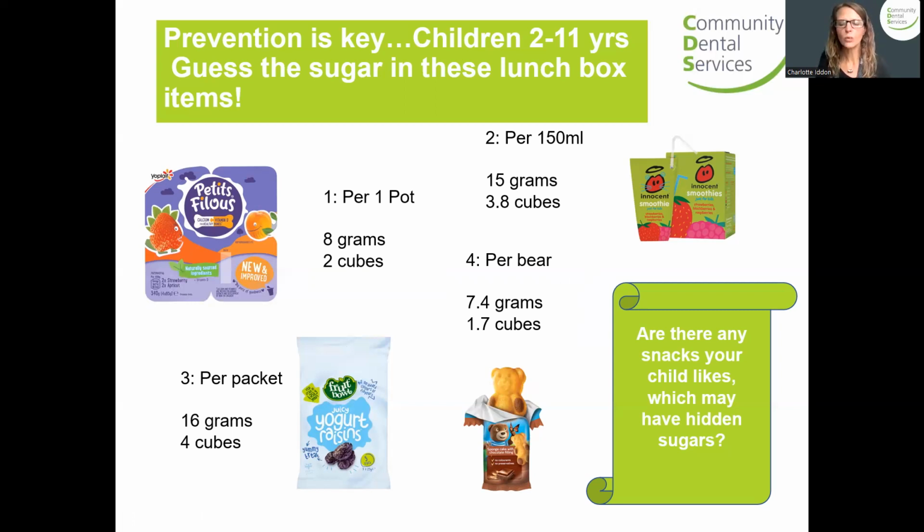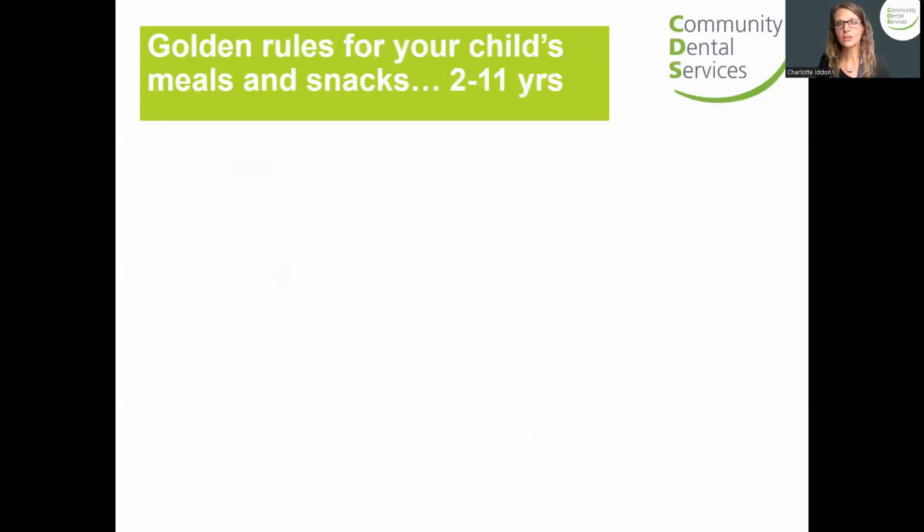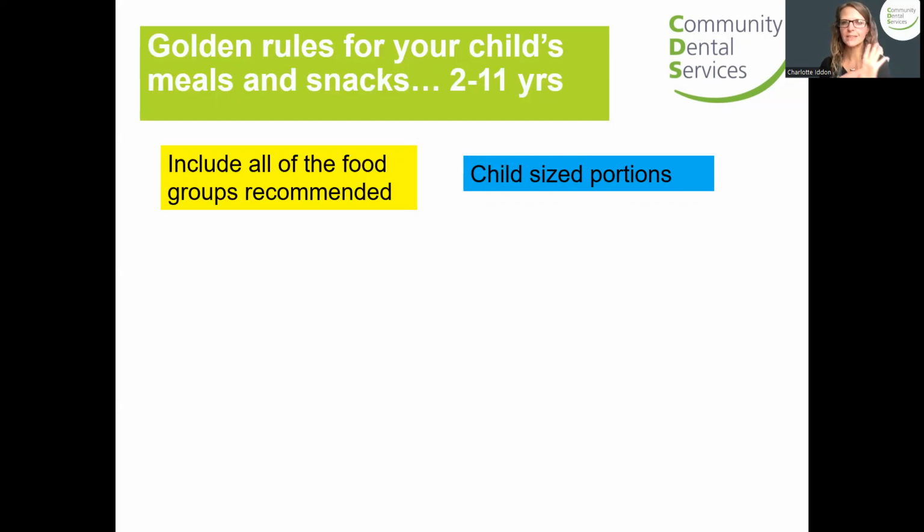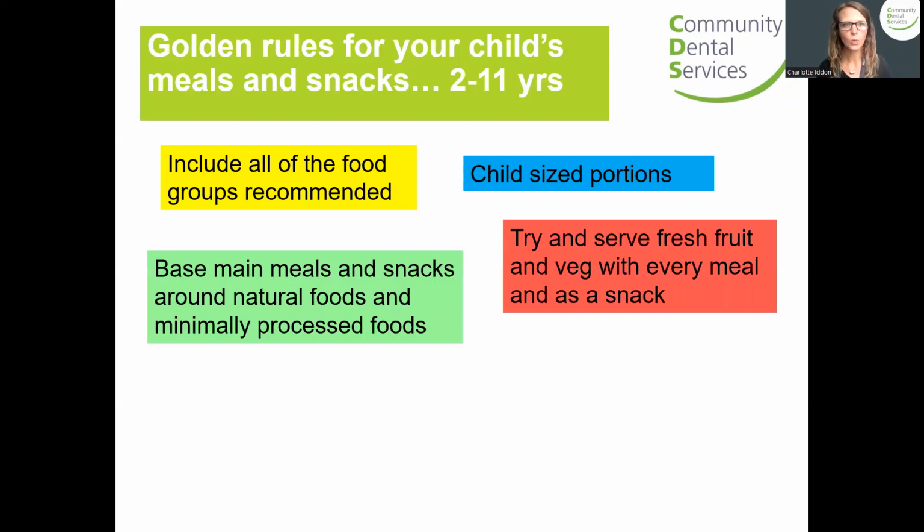That's enough. We're also giving our children a lot of calories in their lunchtime and they don't need it. So where possible, try and give all the food groups. So protein, carbohydrate, lots of vegetables, lots of fruit, and a little bit of dairy. Try and stick to that palm child-sized portions. They don't need any more.